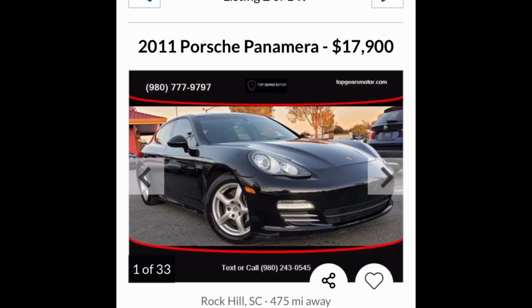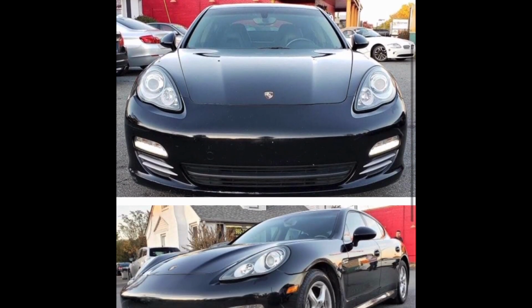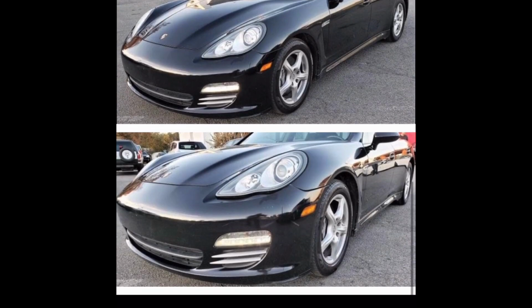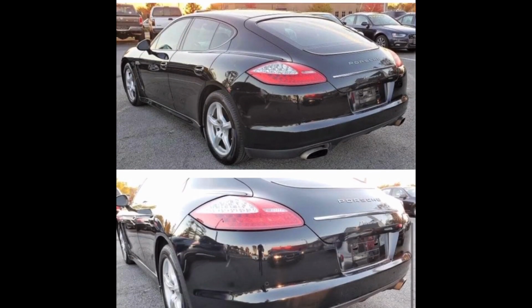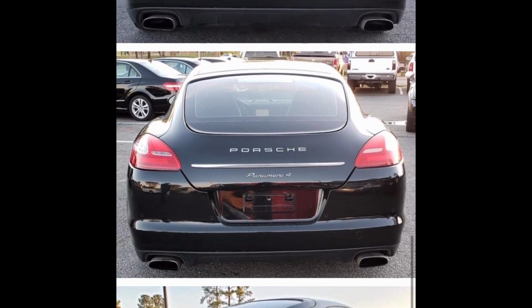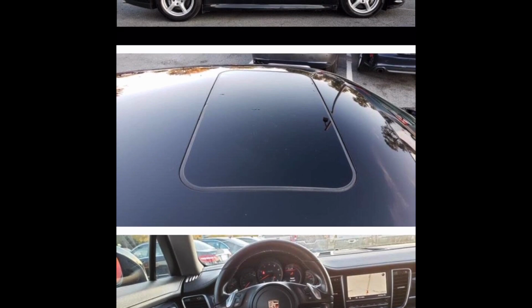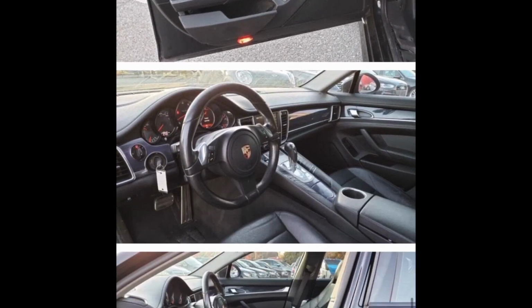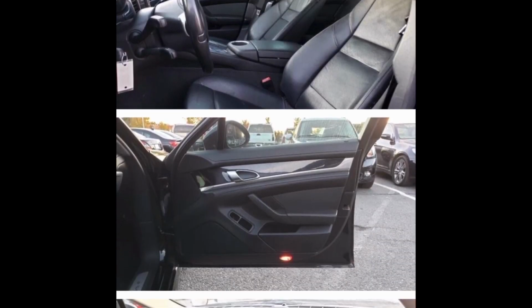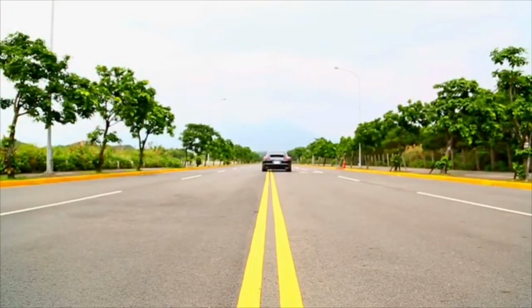Now here's a 2011 V6 version. It does lack 2 cylinders from the 4S, but it does do a 0 to 60 in only 5 seconds. And it is all-wheel drive as well, so again, you can bring this thing anywhere. And if you just look at it, they're very timeless, just like all the cars on here. They're very nice, high quality. Everyone's gonna think they're worth a lot more money than what you actually paid. And for 18 grand, this car's a really, really good deal.